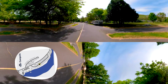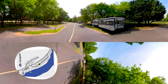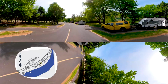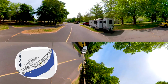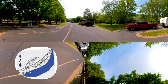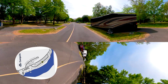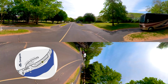We are passing site number 8 on the right and site number 28 on the left. We now have site 9 on the right and site 27 on the left. We captured this footage just before the Memorial Day holiday, so the park was not super full, allowing you to get a good feel for the amount of spacing. As you can see, there's plenty of room to maneuver your unit and access these sites.